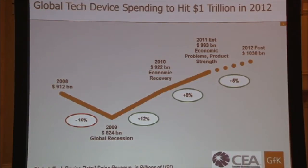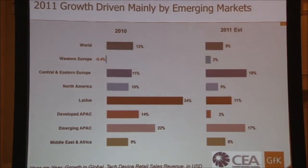Clearly, we're going to be talking about smartphones, tablet PCs, really driving growth in quite a dramatic way. And it's really that growth that's going to continue through into 2012 and keep an upward trajectory. That's kind of, best to go straight into some detail.